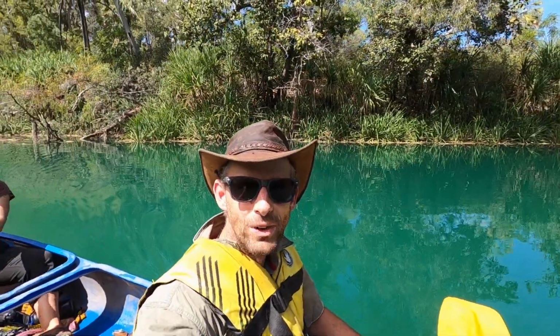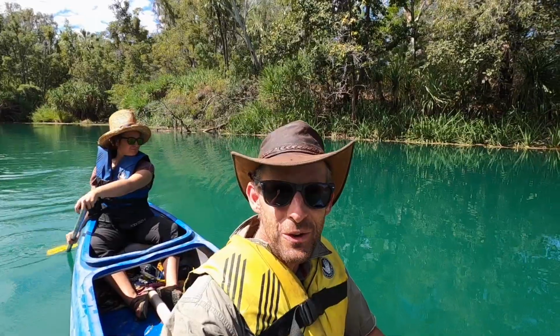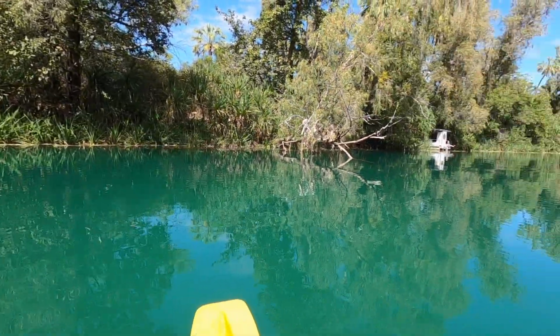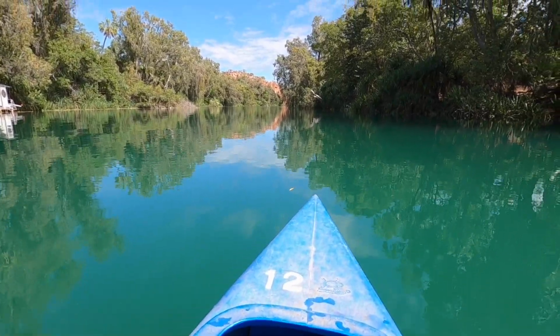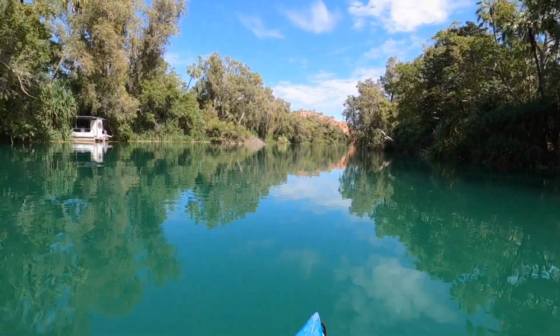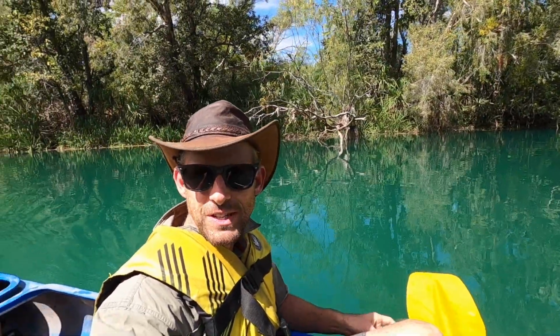So to kick things off here in the Gulf country, we are at Lawn Hill National Park, also called Bajura, I think. I don't know how to pronounce that. And you can see we've rented a canoe for the afternoon because check this out. Look how beautiful this is, canoeing down this pristine river. And of course, don't forget, there are definitely crocodiles in here.